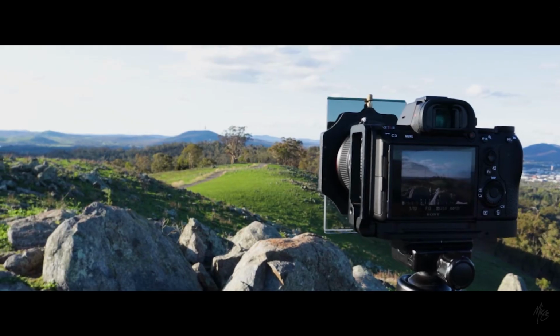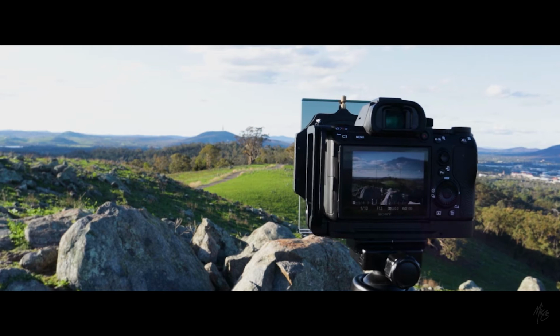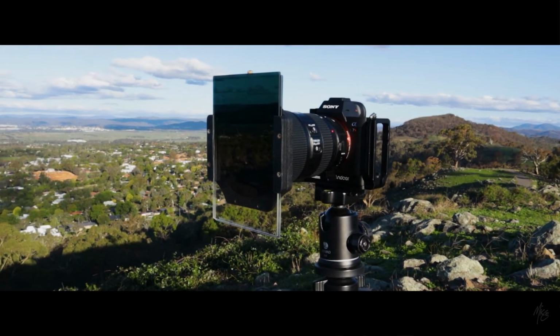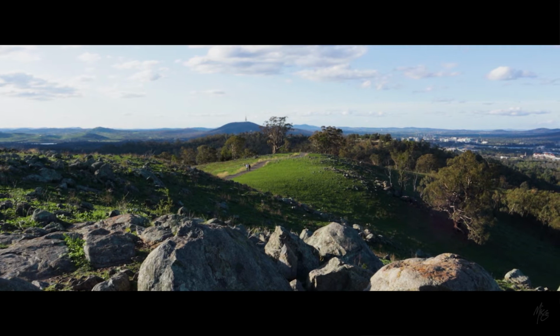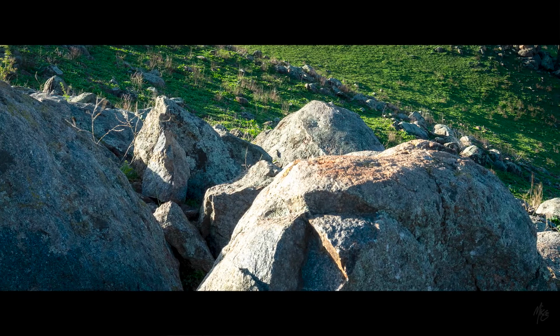I'm shooting an aperture of about f13, and I'm bracketing and getting exposure times anywhere from about 1/30th of a second right up to about 1/200th of a second. The clouds have passed in over the top, which is adding a nice element to the top half of the image, and I'll continue shooting this as the sun sets a bit lower to the west.